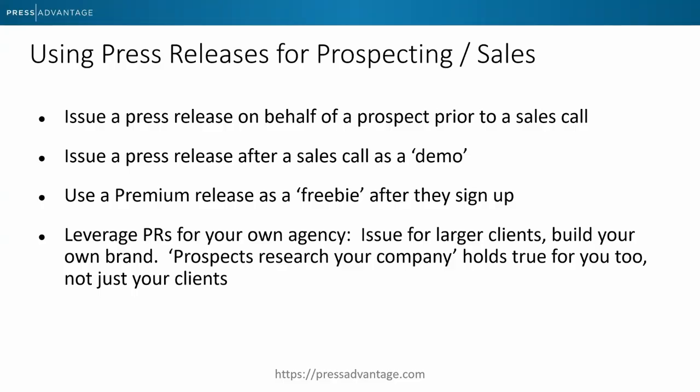Similarly, if you send out a press release after a sales call and you could say, hey, look, this is what we can do for you. You can be a little bit more picky that way. If they're interested, but they're still on the fence a little bit, you can give them a little taste of what they can get.